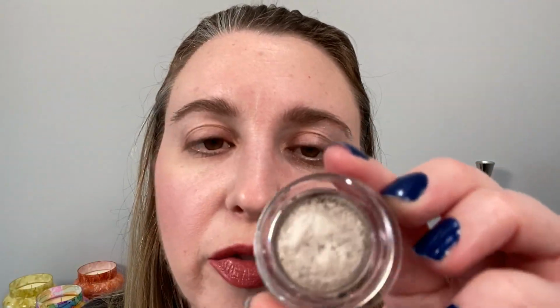So I'm just going to show you a quick finger application of the Mermaid Eye shade in Triton. And you can see how easy this is to apply. You can just rub this a little bit in the crease to blur that out, just little finger strokes. And you can just stop there, or I like to build it up a bit more in the lid. And again, this works well with a brush, and I usually use a brush, but I just want to show you the ease of versatility with a finger as well. And then you could totally use different shades for this as well. This is just, in my opinion, the perfect shade for one and done.